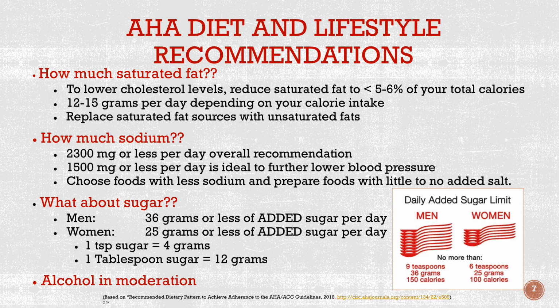So the American Heart Association recommends that men limit added sugars to 36 grams or less per day, and women limit added sugars to 25 grams per day. Now notice this recommendation applies to added sugars as opposed to naturally occurring sugars. Some sugars occur naturally in foods, like fructose in fruit and lactose in milk. In fact, if you look at the nutrition label on a gallon of milk, you'll see that there's 11 or 12 grams of sugar. Now, nobody poured sugar into that gallon of milk. That's just the lactose that occurs naturally.